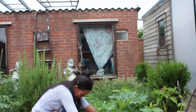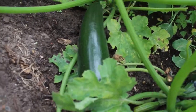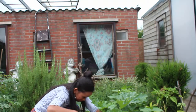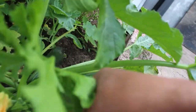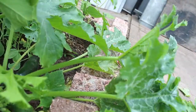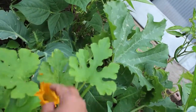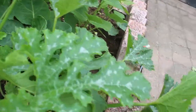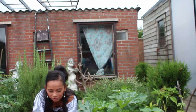Wow. Going to take this one, the big one. It's so easy, eh? Wow. And also this one. Beautiful. And the flowers you can actually fry with flour. Fried is nice. So happy.